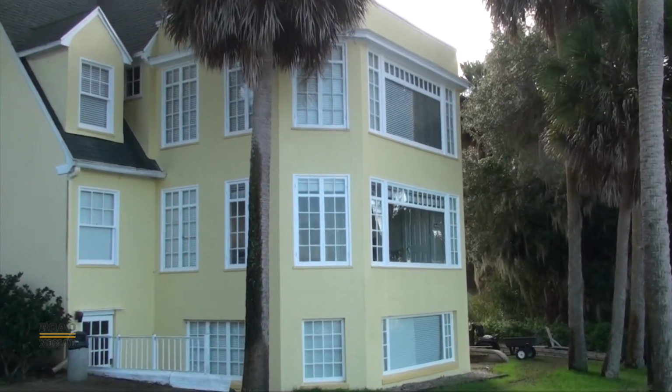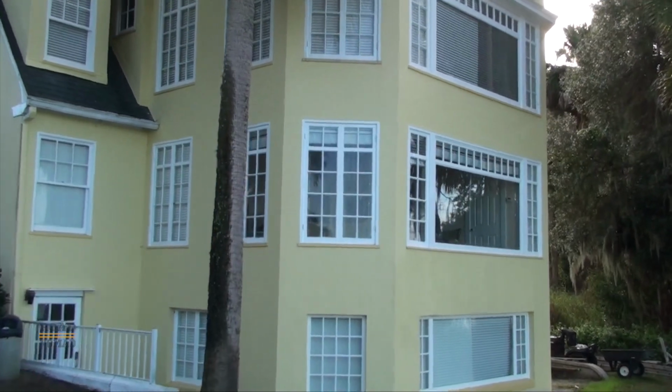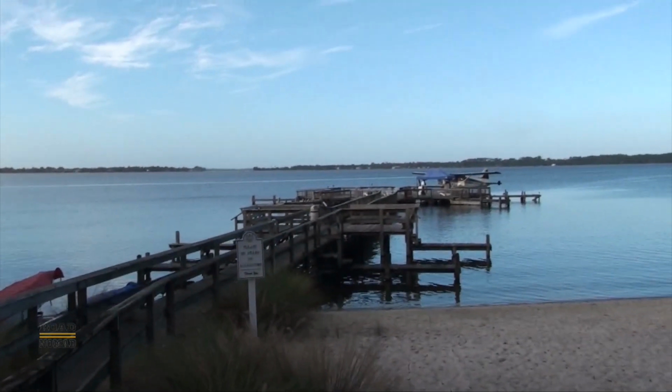Yeah, that would be nice. One of those lakeside rooms with a big window overlooking the lake.